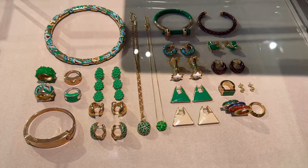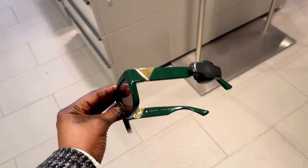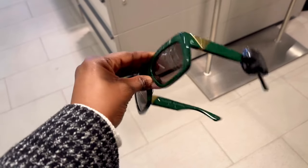Lovely. After that, I move on to some jewelry. It was these and some sunglasses. And I love these sunglasses. I didn't manage to get the price of it, but it was good.